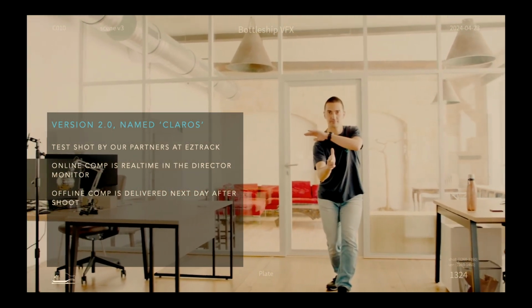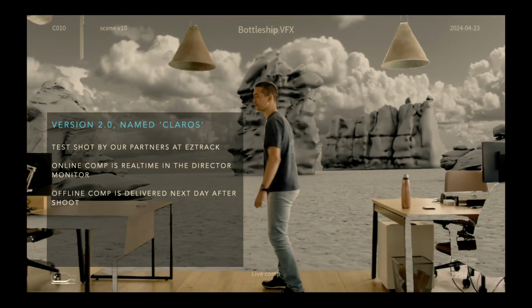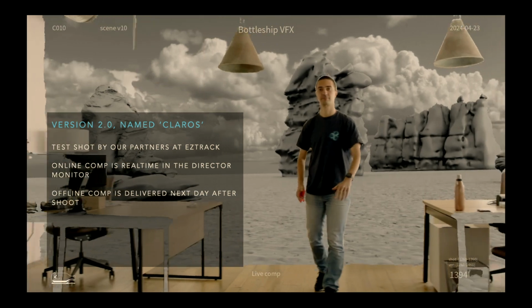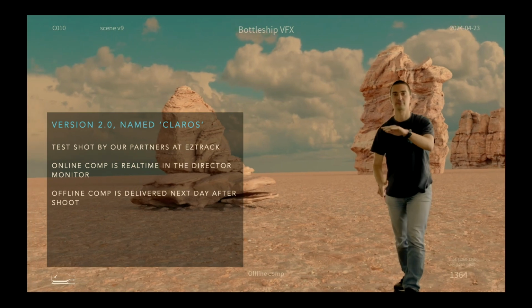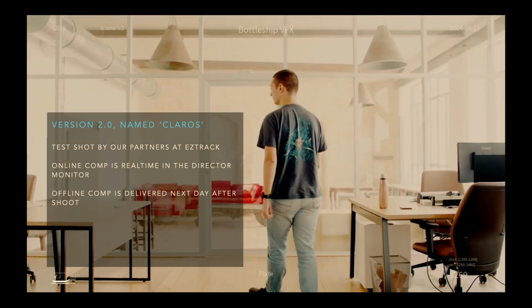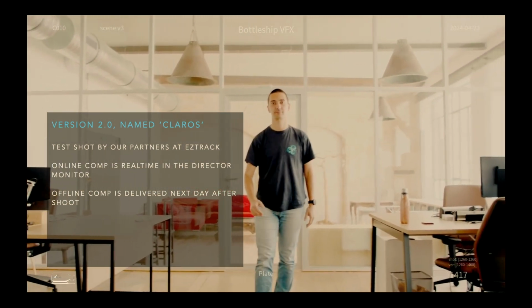And learning these lessons, we moved to version 2 of the technology. This is a test that you can see here that was made just for our show, because it's still work in progress, but we wanted to show how it shapes up. So the first thing that you saw was the plate, which is what the camera sees. Then the second one with the gray background, etc., is the real-time composite.